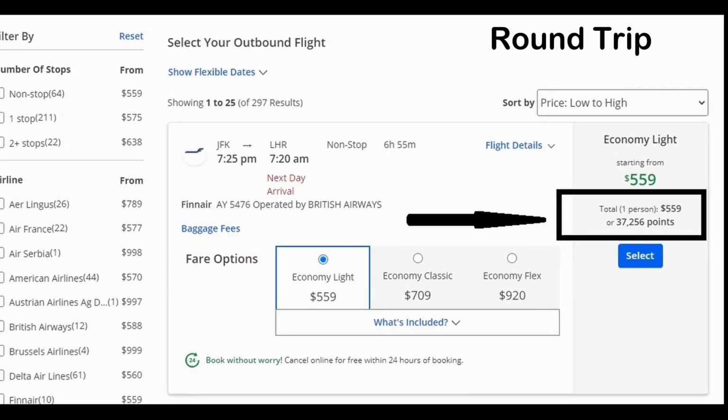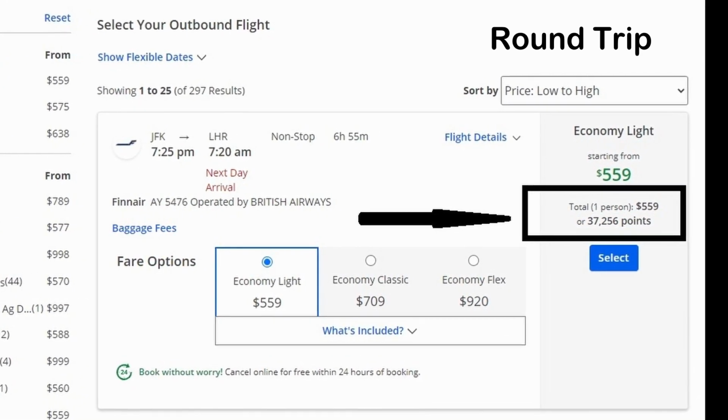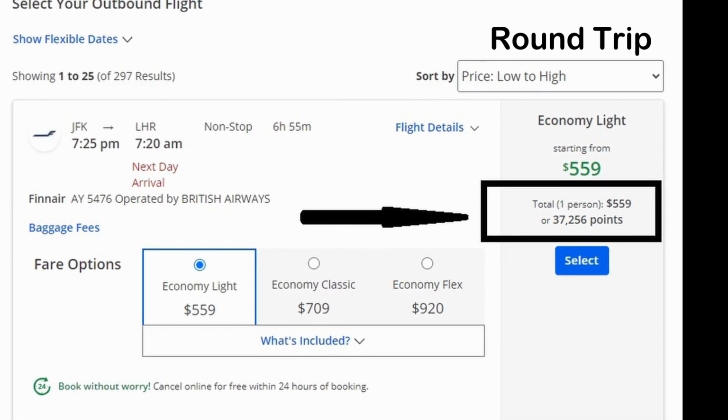Now all my UR points are under one account, my Sapphire Reserve. And since they're all under that one account, they're worth 50% more when redeemed for travel on the Chase Travel Portal. Let's look at a few examples. I just picked some random travel dates to some countries I visited before, but first, you can fly from JFK to London, England for 37,256 points.